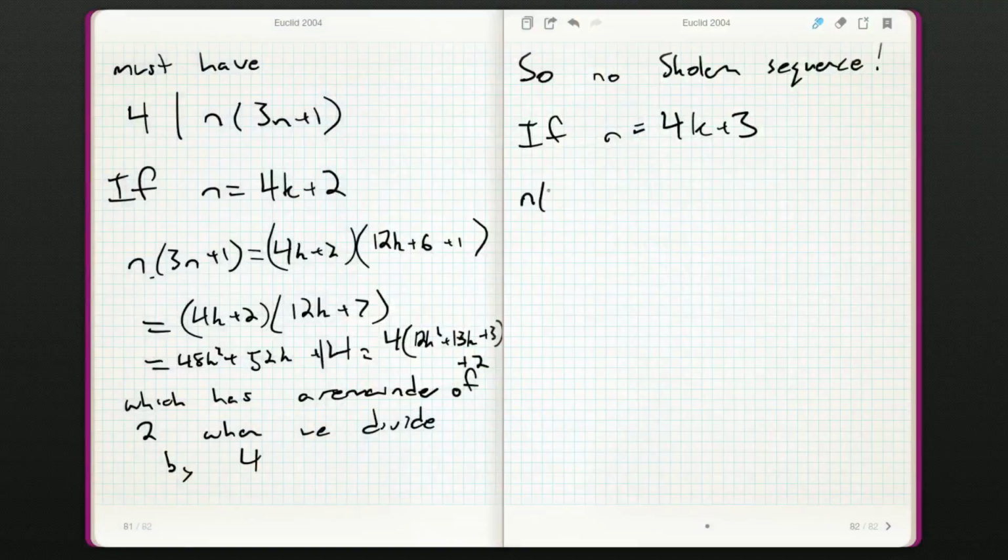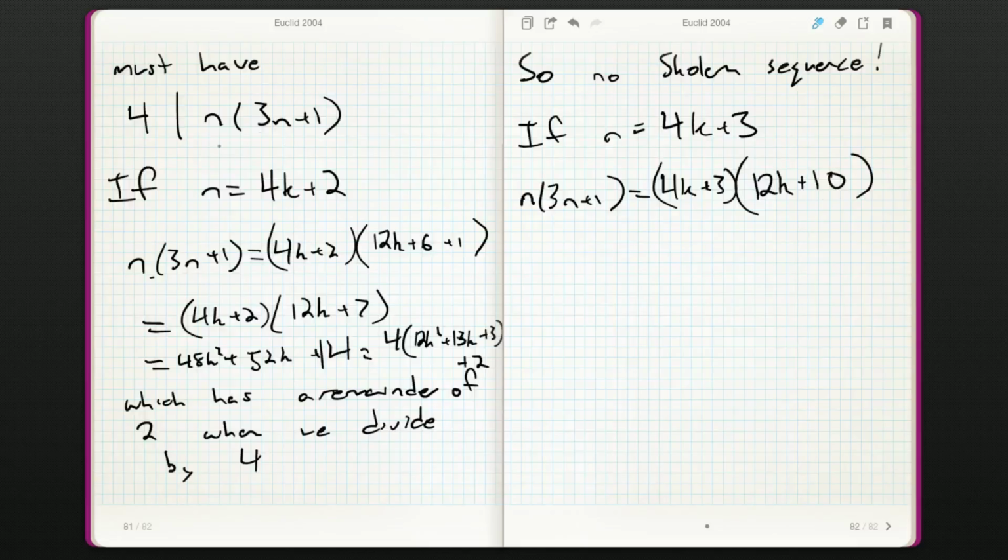This might not work. N times 3n plus 1 is, with n equal to 4k plus 3, because I think we're going to get, so we're going to have 12k plus 3, 12k plus 9 plus 1 is 10. You probably do this a lot quicker if you just did it all mod 4. If you're comfortable with mod 4, by all means write it that way. Anyway, 48k squared again. Now we'll have 40k plus 36k, so that'll be 76k. Multiples of 4 there. Plus 30, which is 4 times 12k squared plus 19.